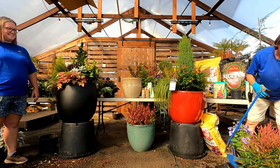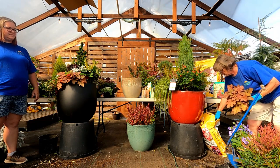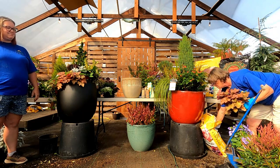And then I like Heuchera. They're so simple and easy, in so many colors. We give it a booster here. Did you bring in another Carnival Watermelon?